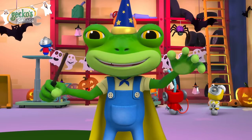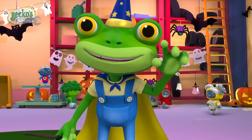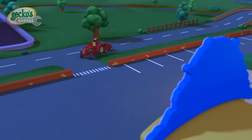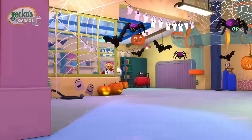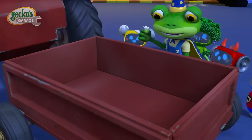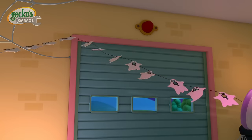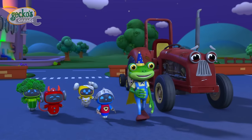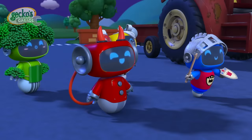Boo! Happy Halloween, everyone. Welcome to our ghoulish garage. Must be Trevor delivering his Halloween pumpkins. Oh no! Someone's stolen Trevor's pumpkins! Who would be so mean on Halloween? We'll help you find your pumpkins, Trevor, now that we've finished decorating the garage. Come and see.